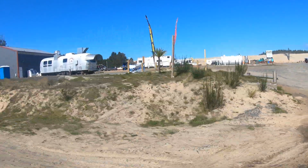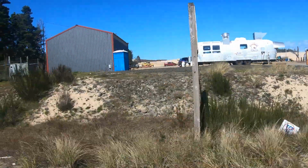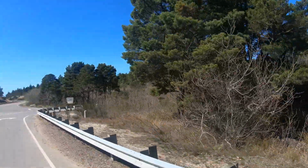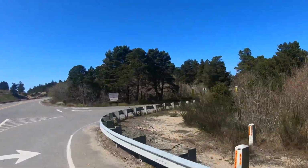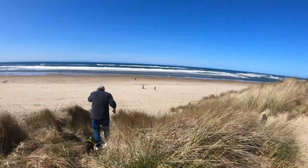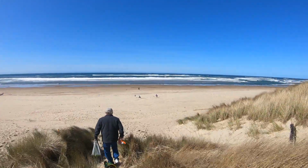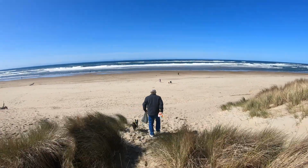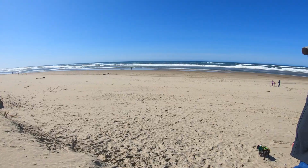The Oregon coast is beautiful year-round, but don't be confused by the sun. This beach is not for sunbathing. That's why we call it the coast. I can't believe it's spring break here in Oregon and the coast is virtually empty.